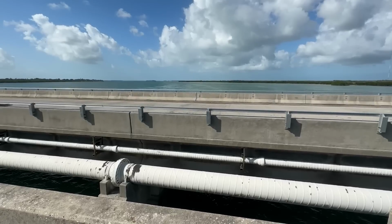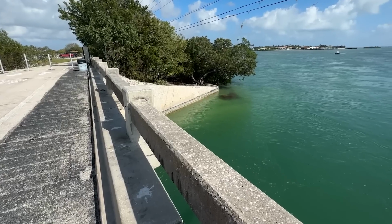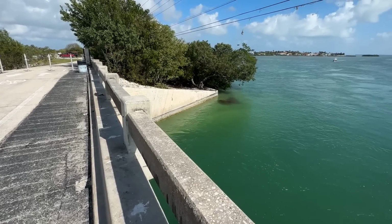Excited is an understatement, man. I am super pumped to be fishing here today. Yesterday we arrived into Key West, and if you guys aren't familiar, this is like the southernmost point of the United States that you could really get to. On top of that, it is one of, if not the best place to fish here in the United States.